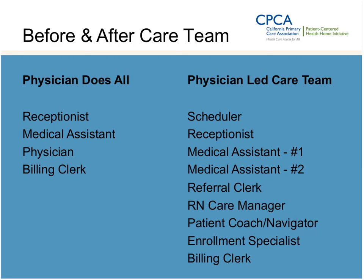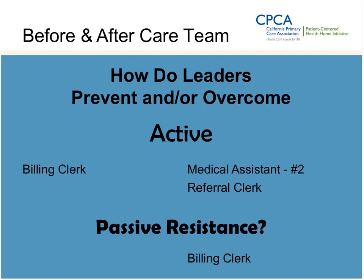And then because it's so timely to process referrals out to the specialist and other specialty care services, we sometimes now have a referral clerk, so it doesn't tie up the time of the physician or the medical assistant. And of course, with the emphasis on care coordination, then we are seeing more registered nurses working in clinics as care managers. And the opportunity to engage patient coaches and navigators who are culturally appropriate and closely aligned with resources in the community, now we've added another member to the care team. And in addition to the billing clerk, we now have enrollment specialists. So you can see how the size of the care team has doubled in many cases.